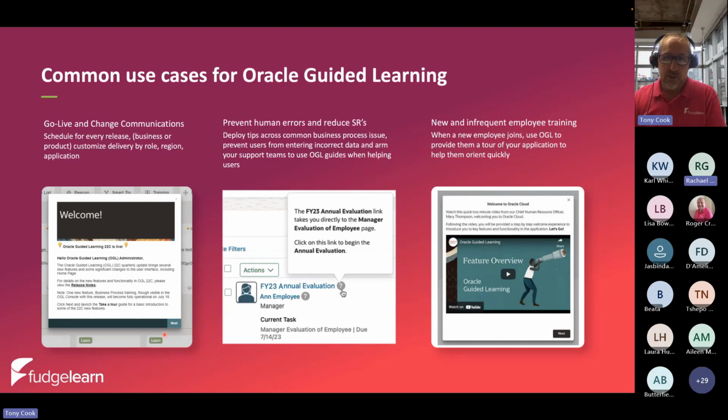And equally, we can drive learning content. So where we've got training videos that your company may create or Fudge may create on your behalf, we can drive these through and embed them into a guide that will present on the user screen itself. So these are just some common uses here, and I'm sure that Rachel is going to give you more of an insight into some of these during her presentation and demonstration itself.